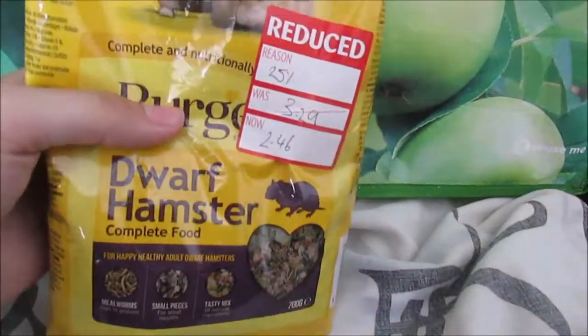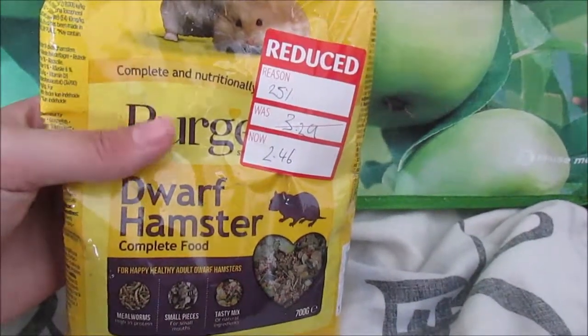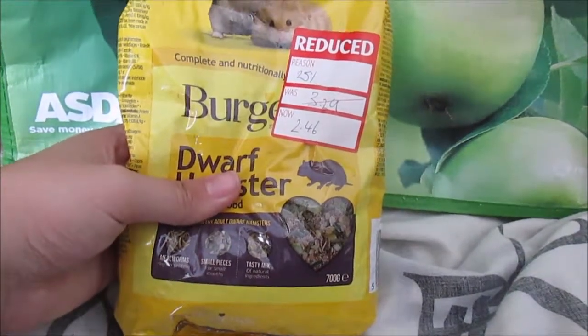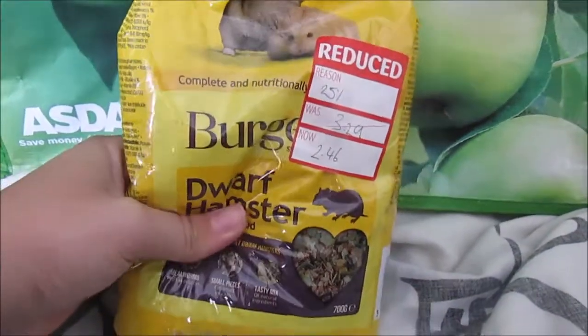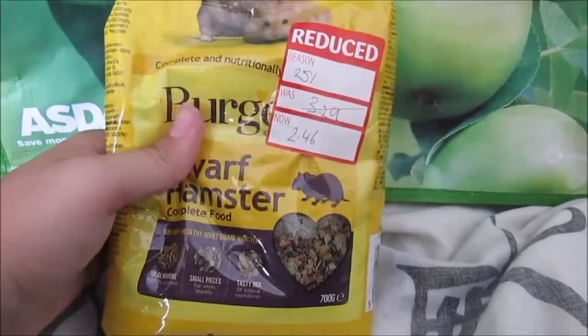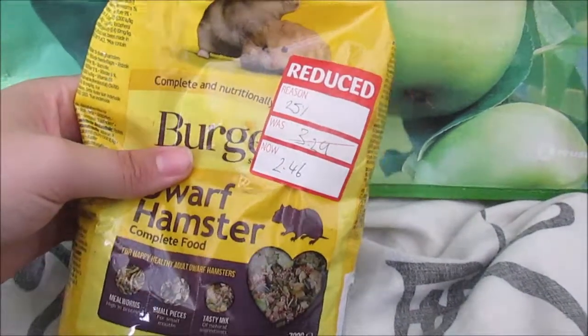And now I have the new packaging of the Burgess XL dwarf hamster food, and I don't feed this as a staple for my dwarf Ash, to be honest with you. It's just something I sprinkle on with his main seed mix. So I make my own seed mix. I mix several seed mixes together. But I used to love this when I fed it to him. But it's got a lot of wheat flakes in.